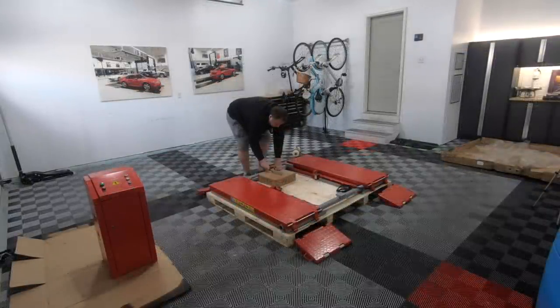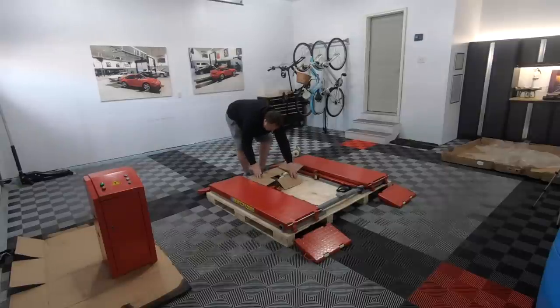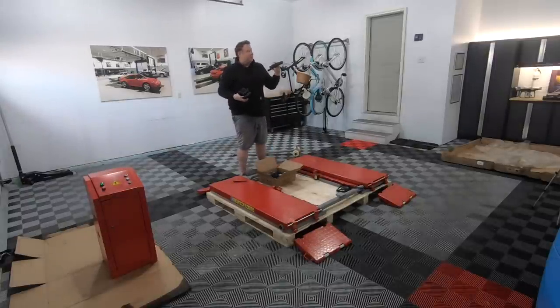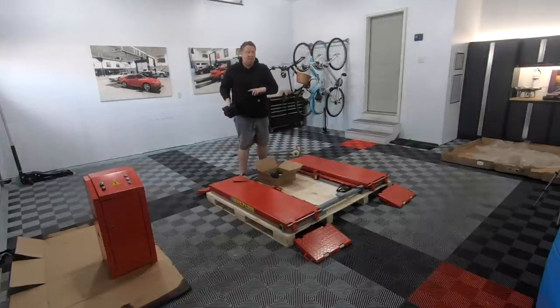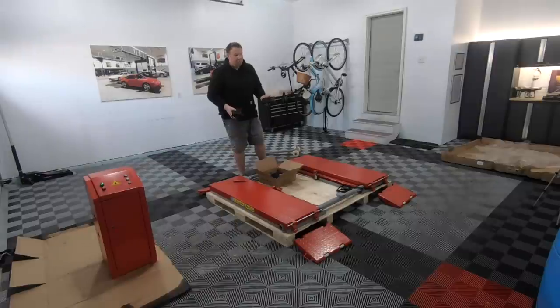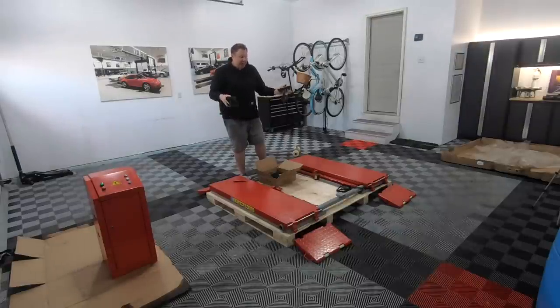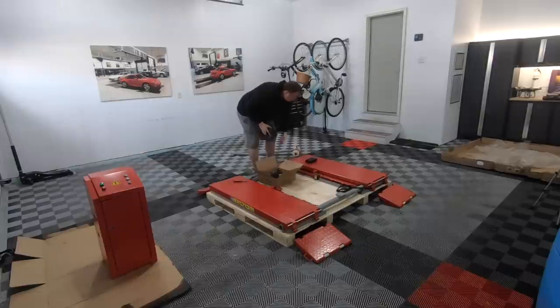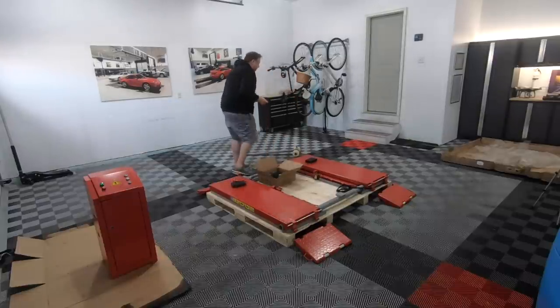Now what have we got in here? Oh, awesome. So I wasn't sure if they were gonna come with rubber blocks, but they have. So instead of buying three more hockey pucks to fit on the jack points underneath the car, I've got these rubber blocks. Now the question's gonna be whether or not I can get the car on top of the lift and use these rubber blocks. They might be too big. There might not be enough ground clearance, but we'll see. Just lay them on there for now.